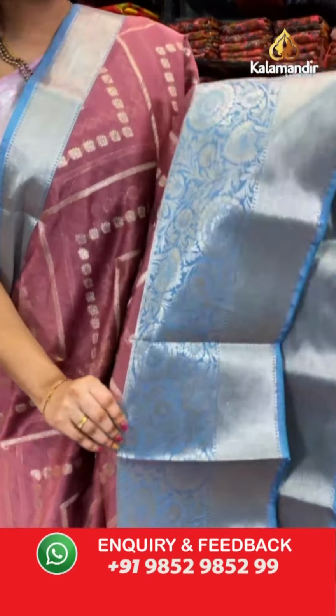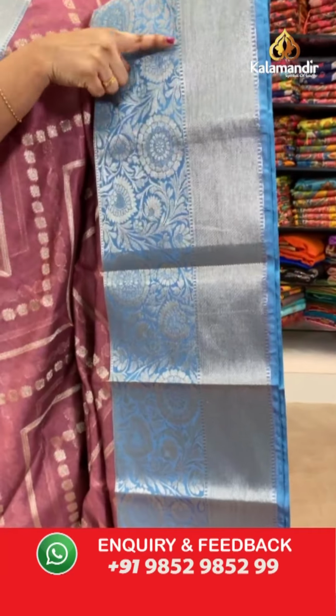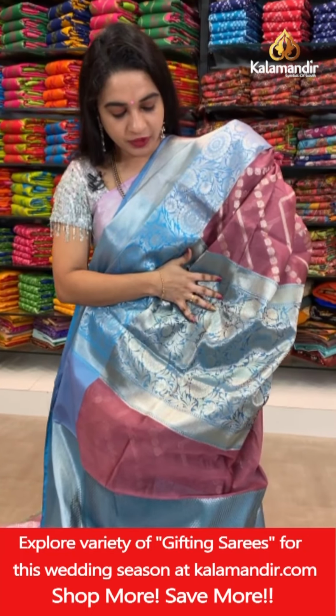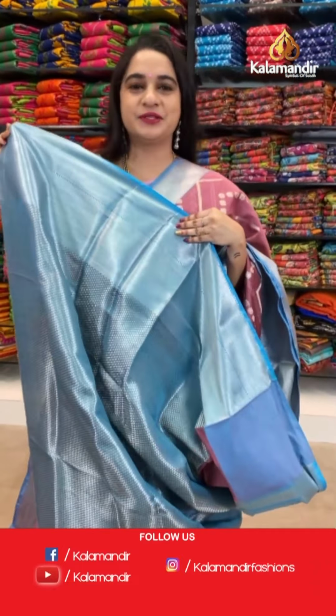And this is the border. Contrast border with a beautiful floral shawl and kadi and block weave in golden zari. And the pallu here, contrast pallu with a floral shawl in silver zari. This saree is paired up with a contrast brocade blouse with a border.